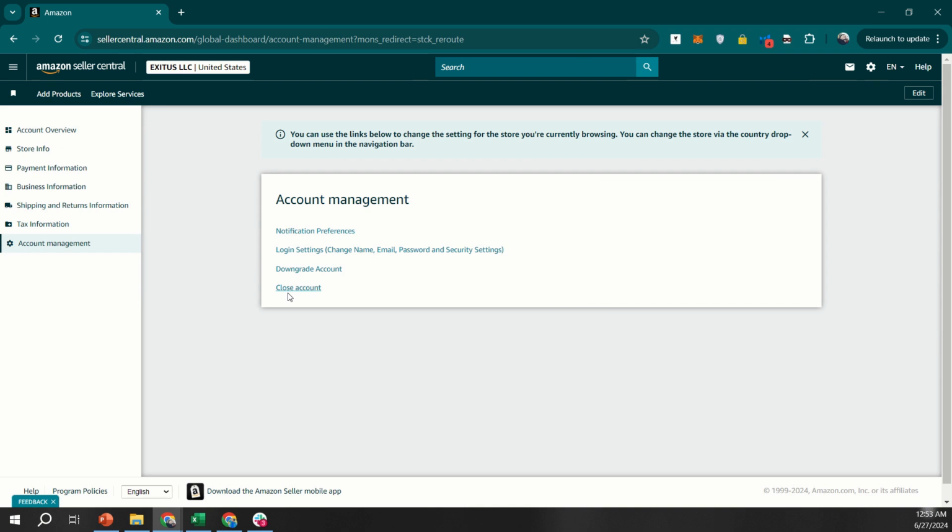Amazon will ask you to confirm your decision. You need to review and address any pending orders, returns, or unresolved issues before proceeding. Ensure that all transactions are complete and there are no outstanding issues. Once you've confirmed everything, click the Request Account Closure button. Amazon will process your request and send you a confirmation email. Please note that this action is irreversible, so double-check that you want to delete your account before proceeding.